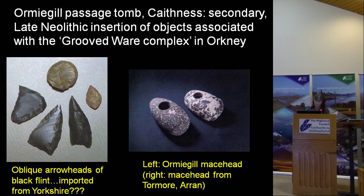It's also clear from the presence of this mace head, the one on the left, and the oblique flint arrowheads of black flint that were found in the passage tomb at Achavanich in Caithness, which must represent a secondary insertion into an ancient monument, probably around 2900, 2800 BC. While the arrowheads may have been imported from England, though there is clearly a debate about this, both they and the mace head point strongly towards Orkney, where both styles of artefact were used.